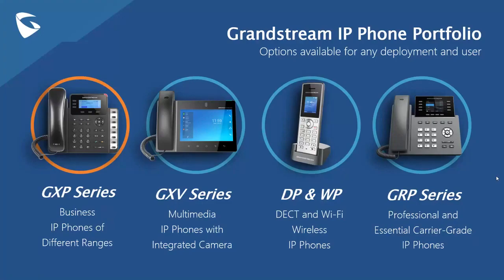All right, so we're going to start shifting over and talking about our WP825. I'm just going to take a quick sip of coffee here.